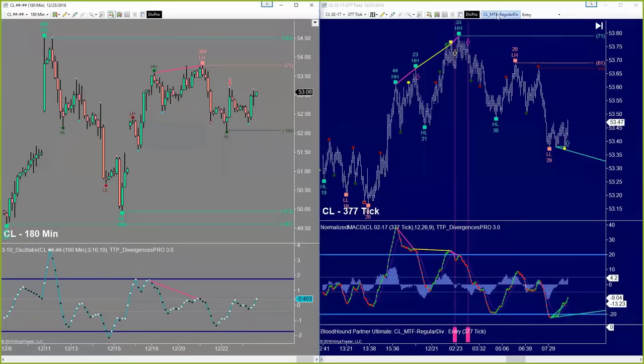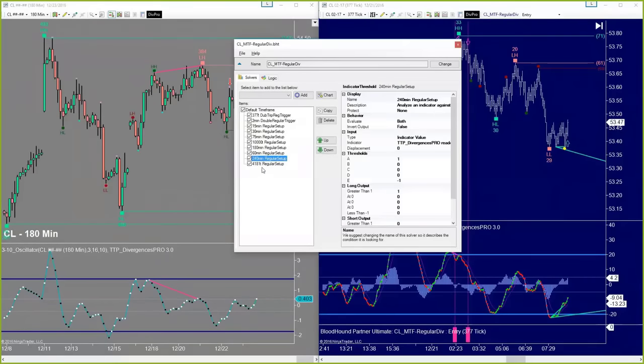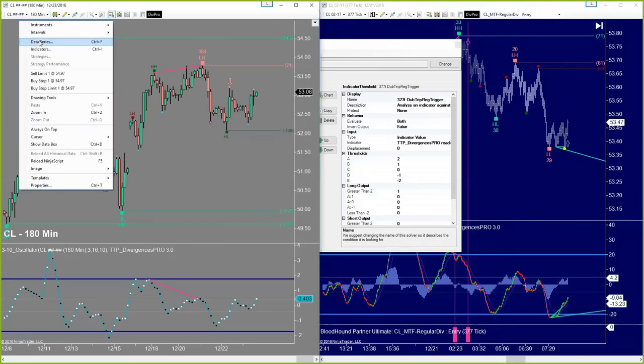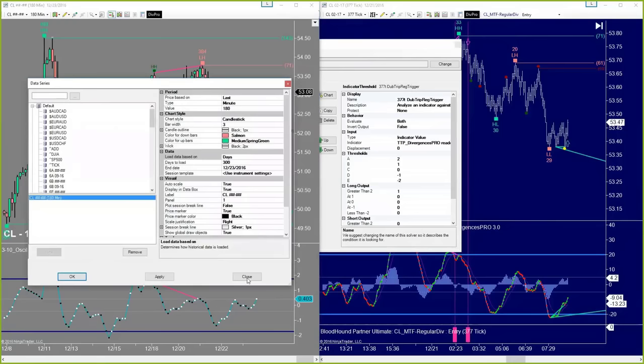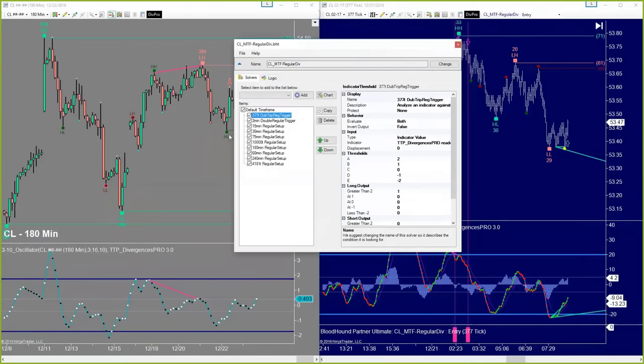I think I've loaded in, let's see. Each one of these is a different time frame. I've loaded in the 240-minute chart, 4181 tick, 60-minute, 180, 10,000 tick, 75-minute, 30-minute, 15-minute, 2-minute, and a 377 tick. Each one of these charts has, I think the 180 has 300 days on it. 240-minute has 300 days. So think of loading all of those time frames into Bloodhound.